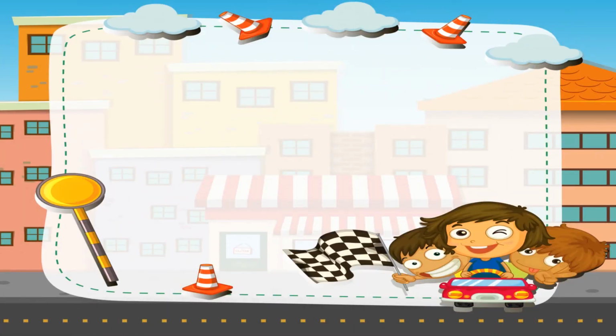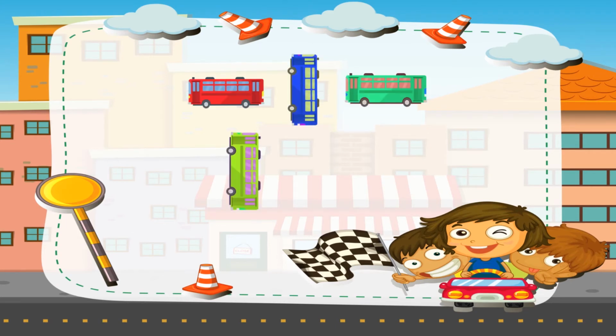And now, let's see how well you remember the cars. Kids, try to find all the buses that go up. Does this bus go up? No. And what about this one? Yes. And where does this bus go? Up? Or does it make a turn?